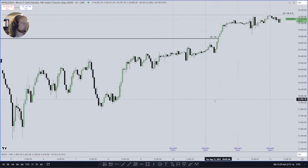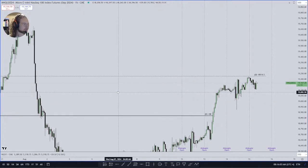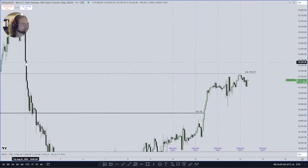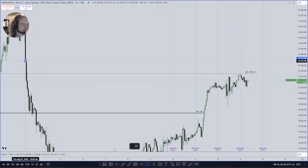Let's go look at the hourly. See what that shows us. We have an hourly imbalance above us in here. I'm just gonna mark it out. And we can see there's a volume imbalance at the top, so we got to include that.